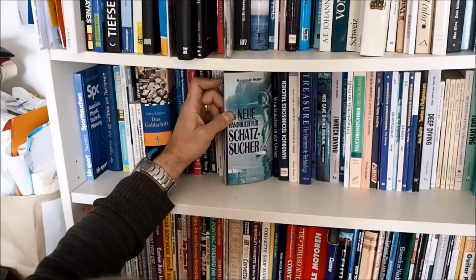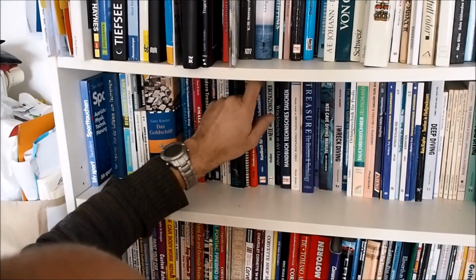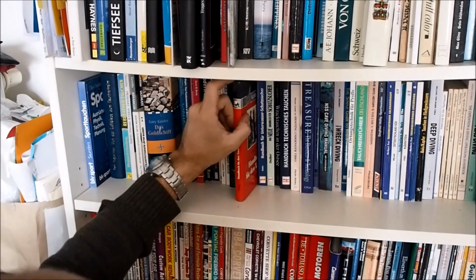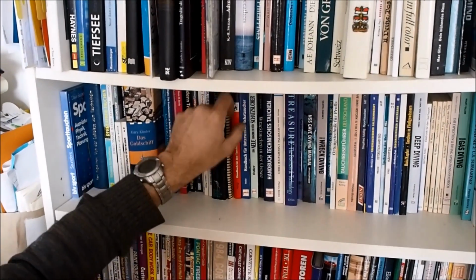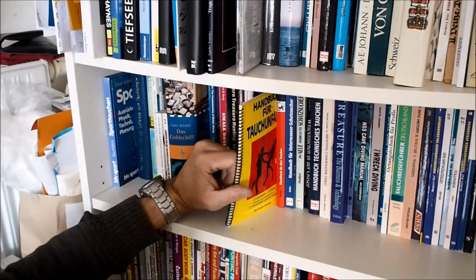A handbook for the underwater treasure hunter. It's basically the same book, just another edition. That's the handbook for the firefighting diver or firefighter diver, whatever you want to call it. Handbook how to handle diving accidents.